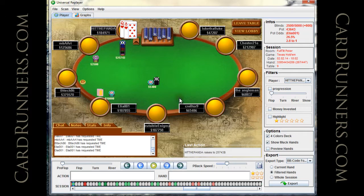Okay. Ilya opens the cutoff. I guess we'll just, real quick, look at these players. We got Creator, who we were talking about earlier in the past video, who now has 13 big blinds, and I'm not going to have to worry about him and his aggressive tactics at this point. We have Chester 21, who I think has been a reg for a while, solid. And we have Invisible Enigma, who is, I'm a luck sack, very good player, very smart individual. Pretty good at Dota, on top of that.